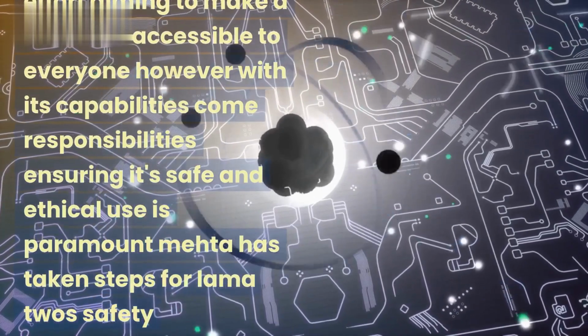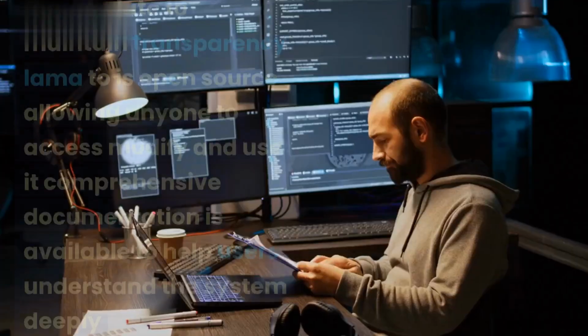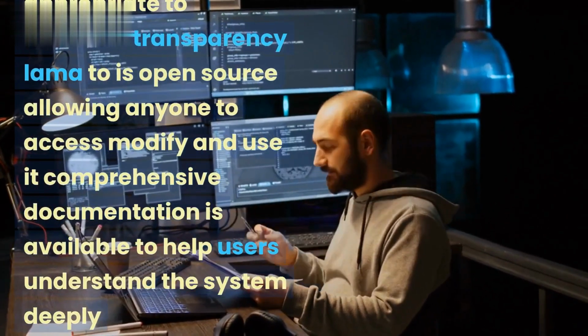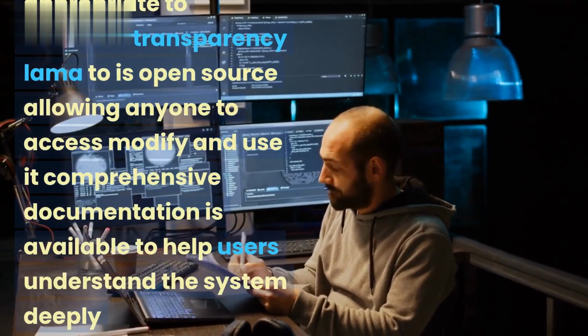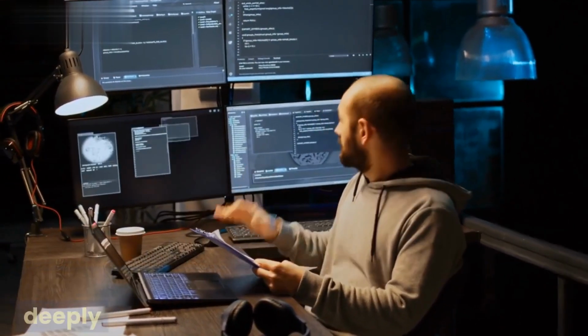However, with its capabilities come responsibilities. Ensuring its safe and ethical use is paramount. Meta has taken steps for LLaMA 2's safety, such as testing its outputs and refining based on those tests. They've also focused on data and output filtering to keep the system's responses appropriate and to maintain transparency. LLaMA 2 is open source, allowing anyone to access, modify, and use it. Comprehensive documentation is available to help users understand the system deeply.